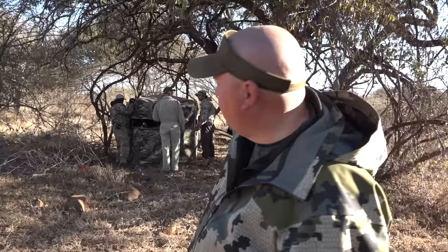Morning, everybody. We're setting up a blind here over a water hole. Still going after the bushbuck here. They say they're in the hills here a lot behind the dam where we were at last night. So guys are just getting set up. We're going to see how it goes this morning.